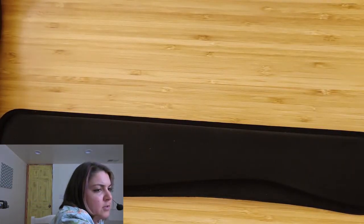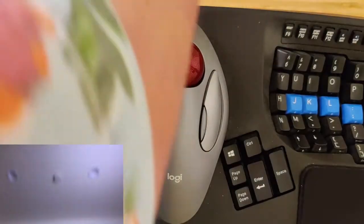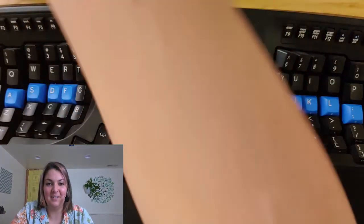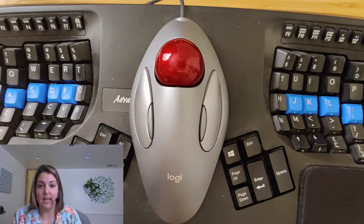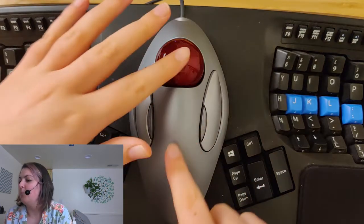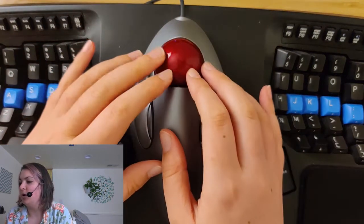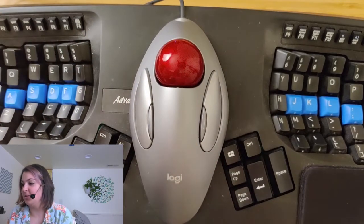There's actually one mouse that I forgot because it's taped to my keyboard. So let me show you it. It's $30. Ooh. Oops. Okay, sorry. I just dropped you. Let me show you this last mouse. I almost forgot about it because it's taped to my keyboard. But it's just a Logitech Trackball. And like I said, it's only $30.